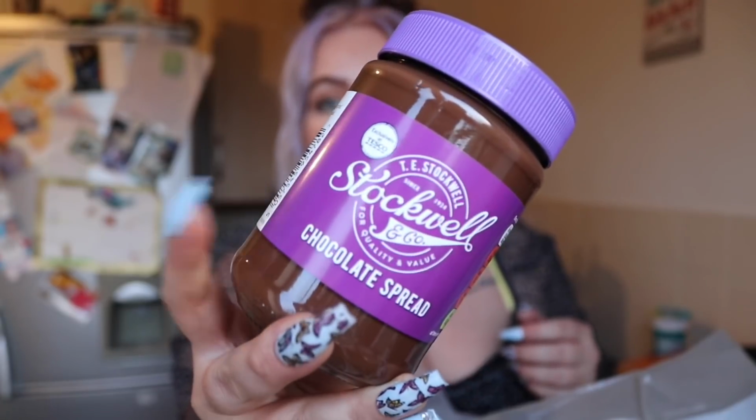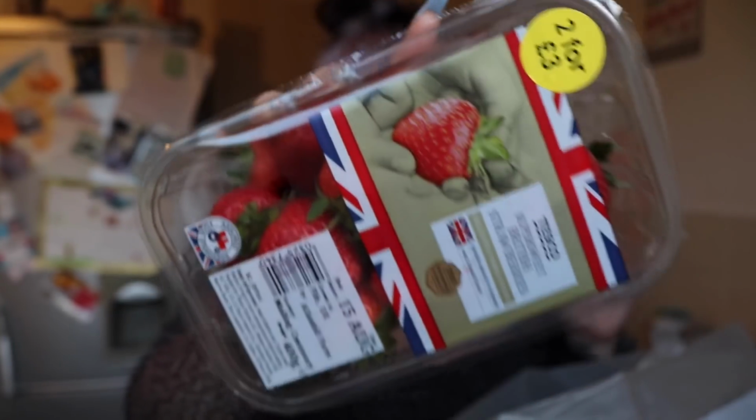Also got some chocolate spread as well because my kids love a bit of chocolate spread on toast. Also picked up some strawberries. These were 2 for £3, so we got some blueberries as well. But I do love strawberries. They're one of my favourite fruits. Got some celery as well. 28p this was. I quite like celery with hummus, cream cheese, anything like that, or just on its own or in my salad.